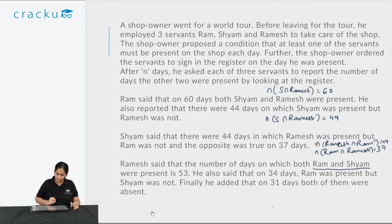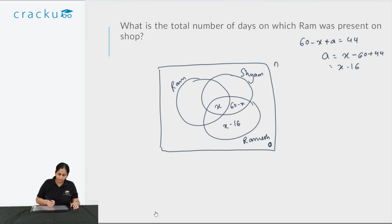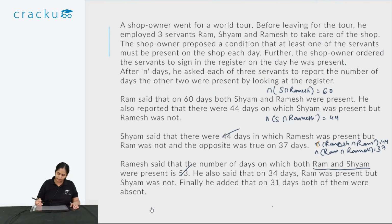Now we go back to this information. So this I have completely used up. The opposite, Ram was there, but Ramesh was not. This part is 37, but I don't have that information, so I'll keep that for now. Ramesh said that the number of days on which both Ram and Shyam were present is 53. So this overlap is 53, which means this part is 53 minus x. He also said on 34 days, Ram was present, but Shyam was not. So this part is 34.